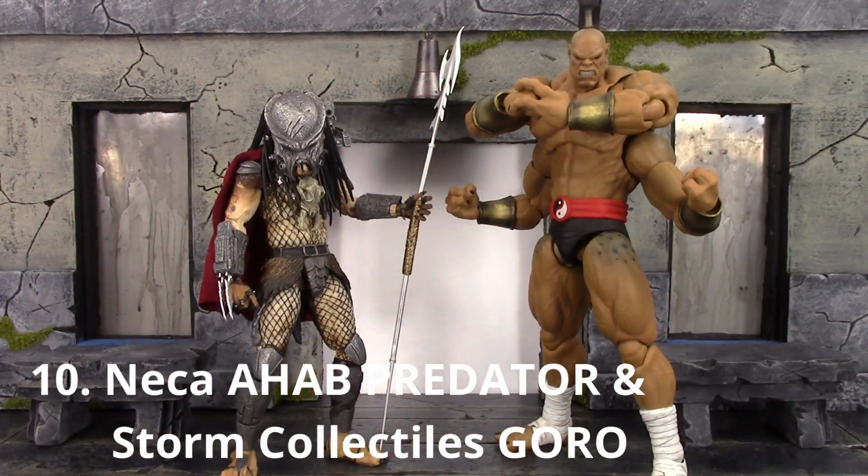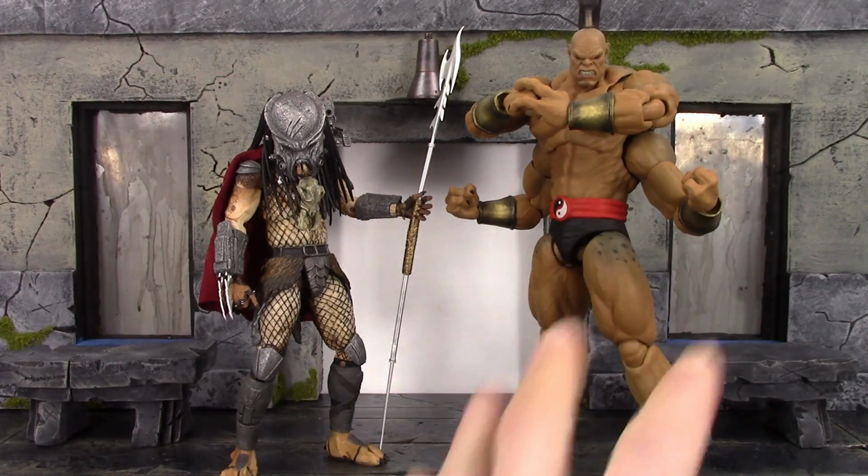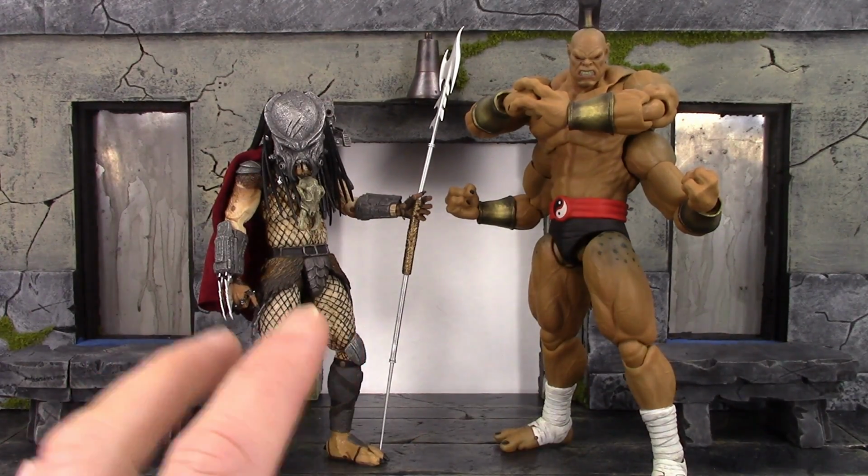And coming in at number 10 is actually a tie. I know this is kind of cheating and not really a top 10 list. It's more like a top 11, but I couldn't decide which one to keep in the list and which one to take out. I didn't want to take either of them off the list because they are both amazing figures, and NECA and Storm Collectibles did a great job with both of their figures.